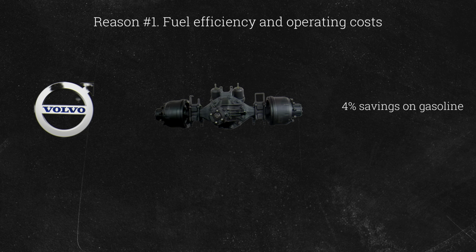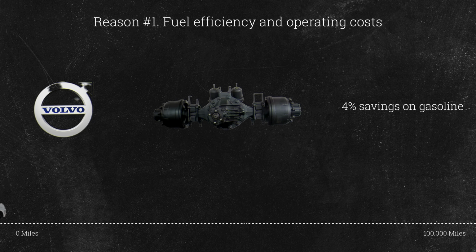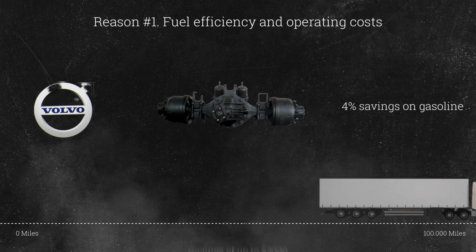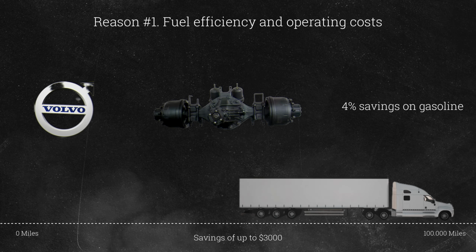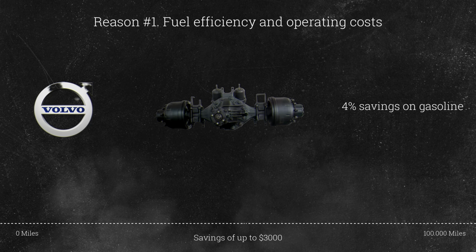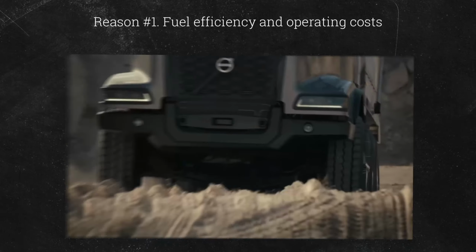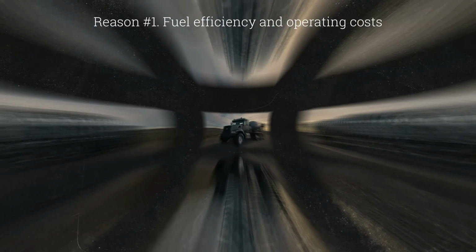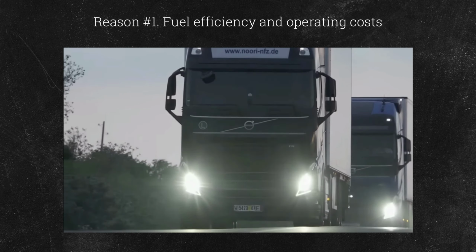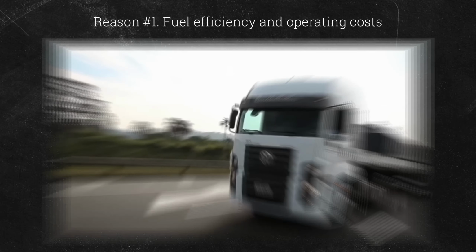savings here. A recent study by Volvo Trucks showed that lifting an axle can reduce fuel consumption by up to 4% when the semi-truck is empty. Converted into real numbers, for a truck that travels 100,000 miles a year, we're talking about savings of up to $3,000 in fuel alone. Now, multiply that by a fleet of 100 trucks. Exactly. The numbers are impressive. This not only benefits truck operators, but also contributes to more sustainable transportation.